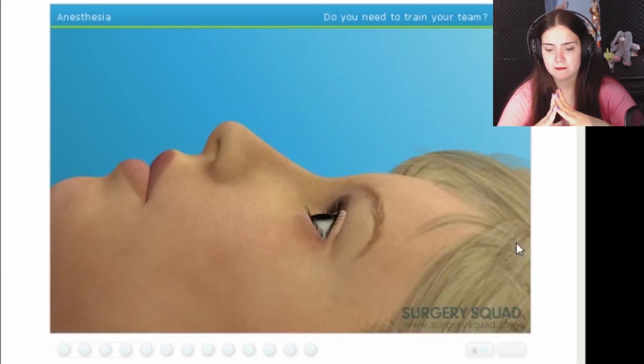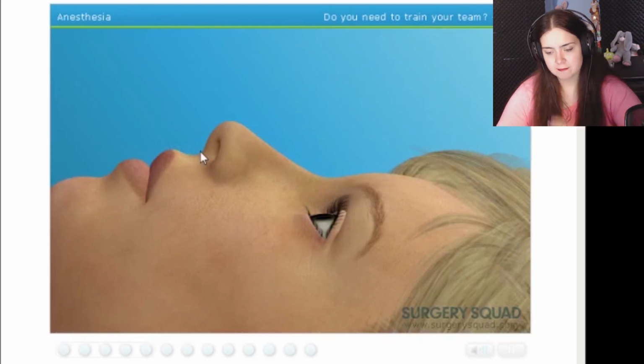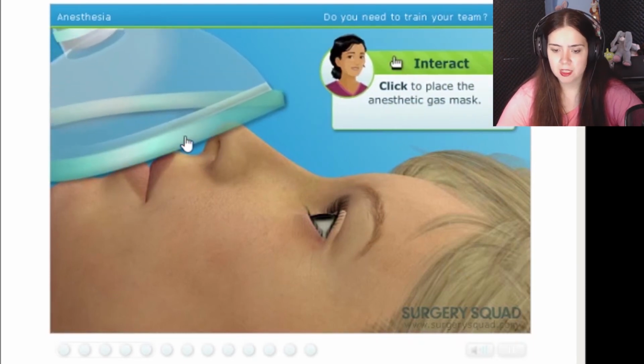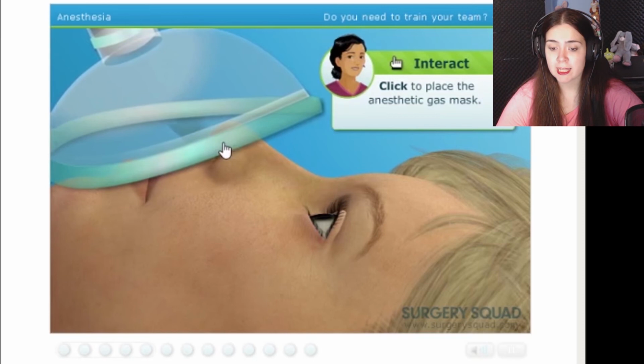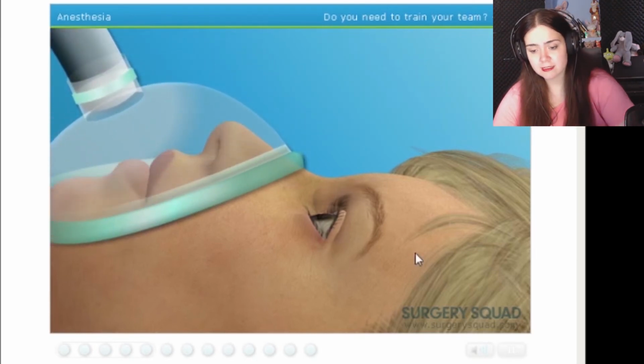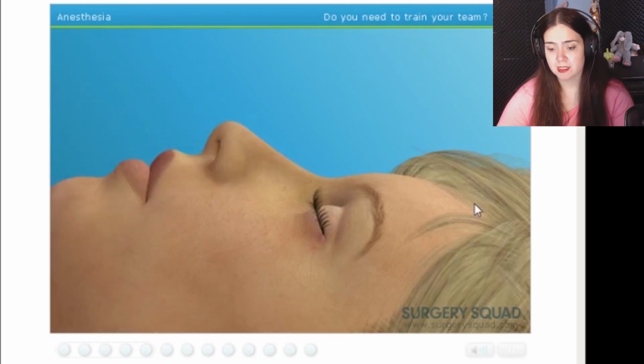Start by placing the mask over the patient's nose and mouth. Once it's in place, we'll turn on the anesthetic gas. Okay, Clara. Go to sleep and good night. When you wake up, you'll feel like a new woman.